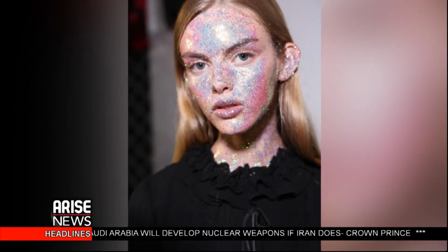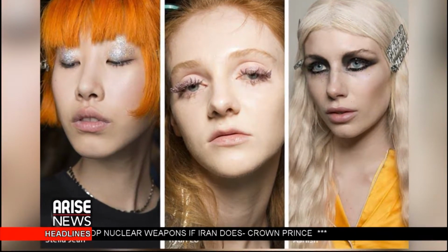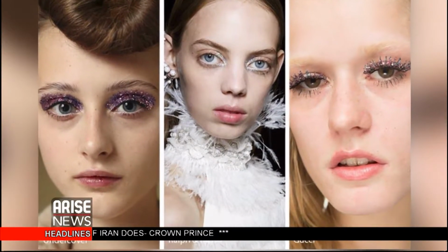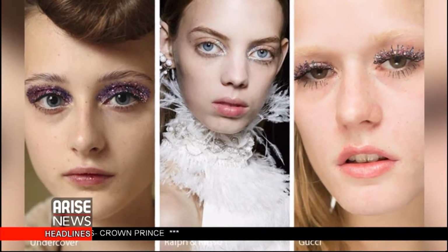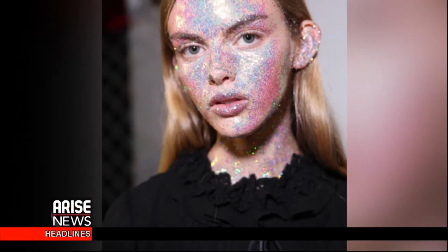Well, you know what? You can, depending on who you are. Look at that. That is overdoing it. But see, this is the thing. This is what fashion does. Fashion takes you there so you can see this is the trend, glitter. But then the pared back effect is where I just got done telling you: on the inner corners, outer corners, the lid, wherever you want it.